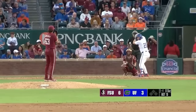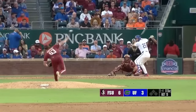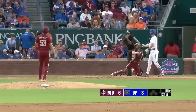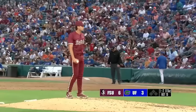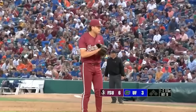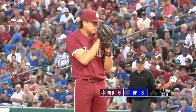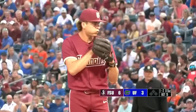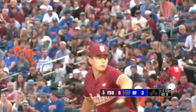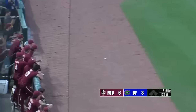Yeah, that's well worth throwing $5 on. Here's Tanner Garrison's 1-1 and another breaking ball. They've thrown Tanner a lot of breaking balls tonight. He popped up to the third baseman his first time. Abraham's done a nice job of throwing strikes here coming in. And another breaking ball is fouled off.